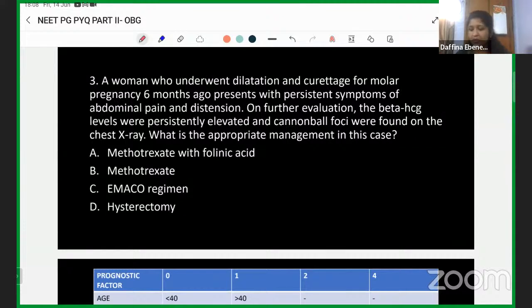Next, a woman who underwent dilatation and curettage for molar pregnancy 6 months ago presents with persistent symptoms of abdominal pain and distension. On further evaluation, the beta HCG levels were persistently elevated and cannonball foci were found on the chest X-ray. What is the appropriate management in this case? Given this history, what does it indicate?